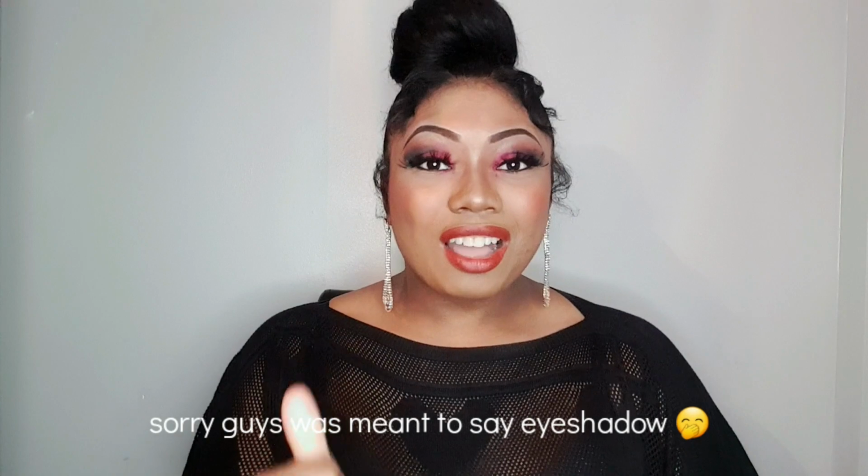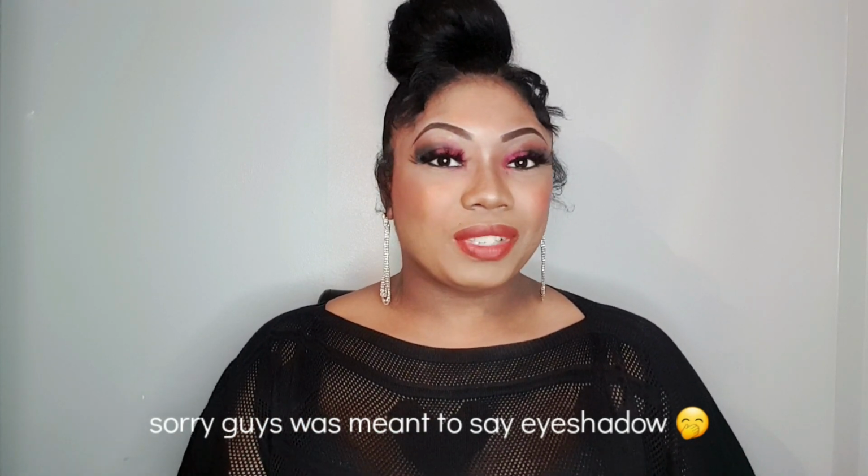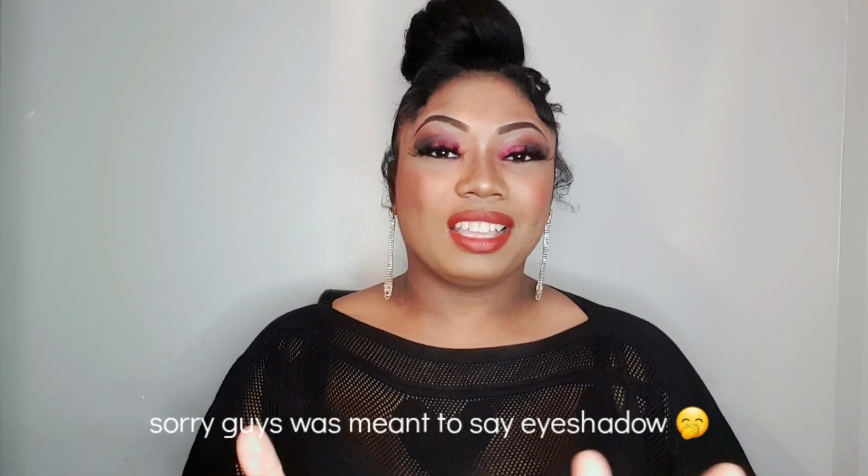I've got my heart top on, my red lipstick, and the mascara is actually red, but for some reason it's come out a bit more pink, but it's okay. Pink and red, you know, it goes for Valentine's Day.